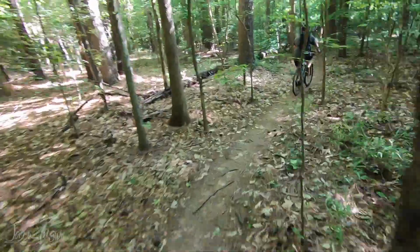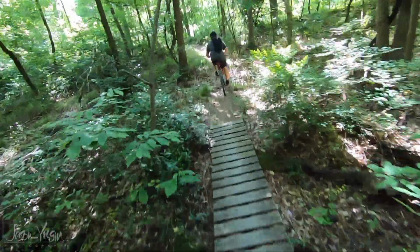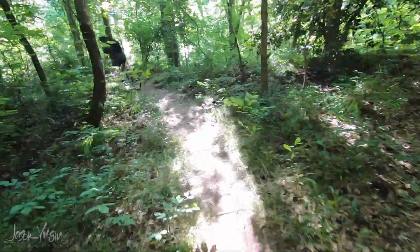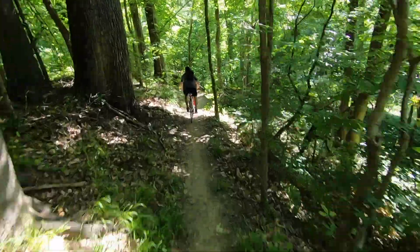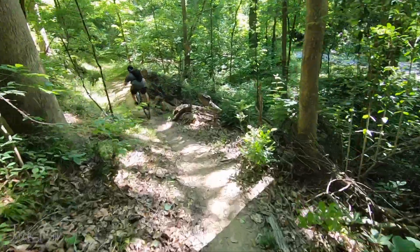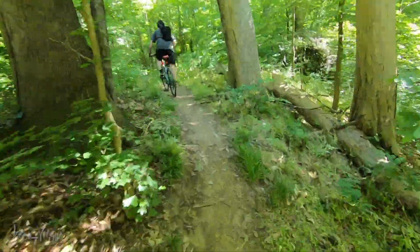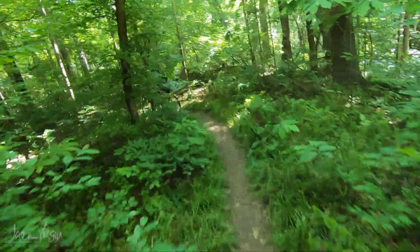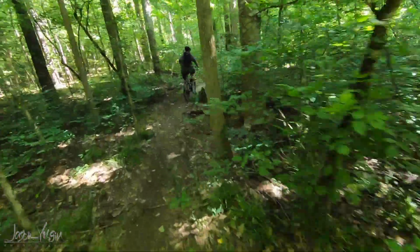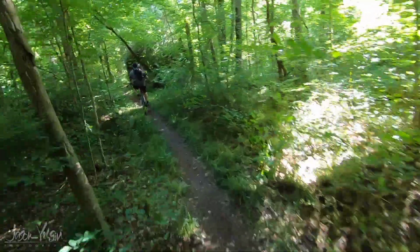If I knew the trail better, I would push harder, and I think it would just be more fun the more you did it and the faster you got at it. So I did actually crash into a tree at one point, and it wasn't too bad. I just kind of scuffed my shoulder up a little bit. But it's funny because I was going pretty slow. Thankfully, if I had been going any faster and hit this tree the way I did, it just would not have felt good at all.